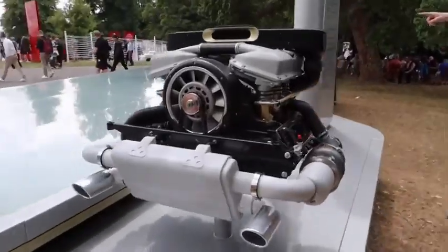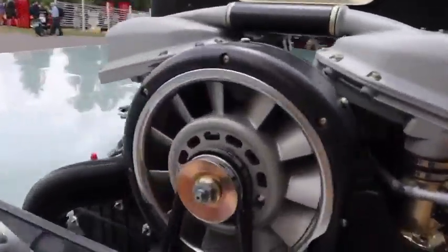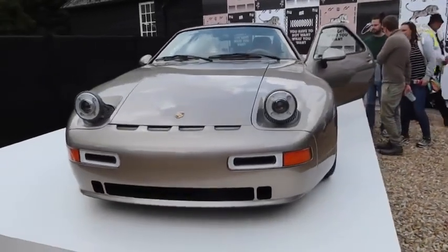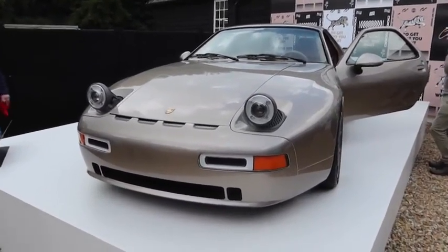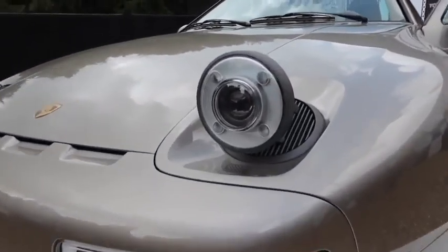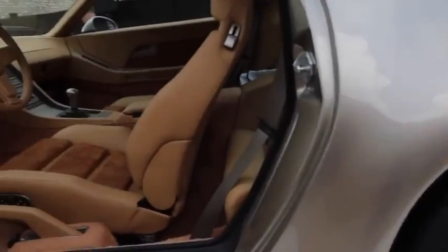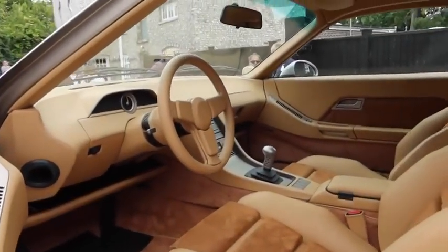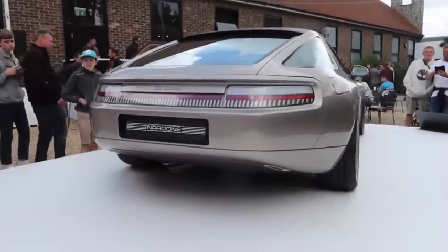The motor on the new Singer Porsche, that is an absolute work of art. This is unbelievably cool. A rebodied full carbon fiber Porsche 928. I love those headlights. Then the interior is insane. How incredible is that? Even the rear end is absolutely ridiculous.